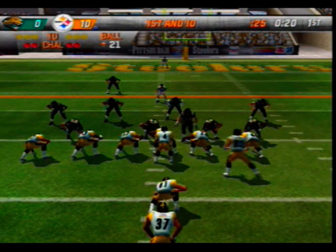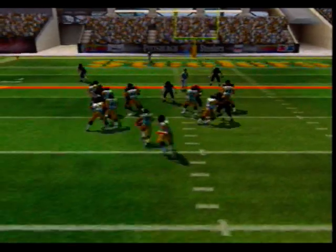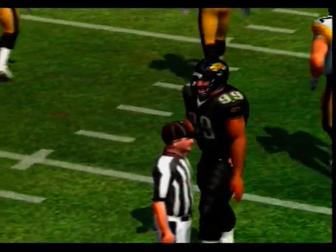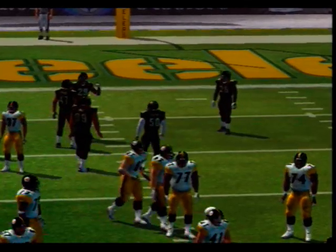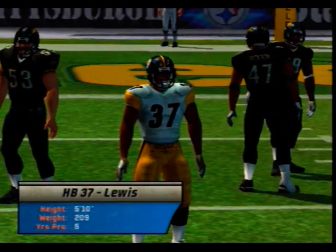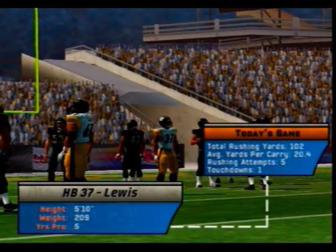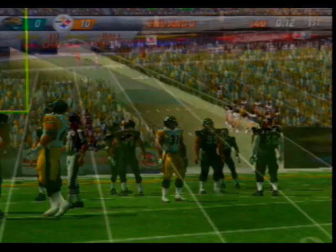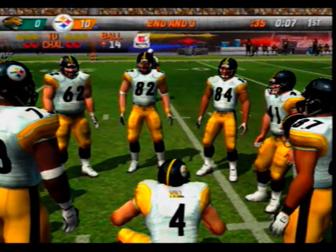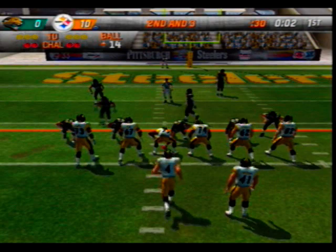Hill sends a man in motion. He hands it off. Agnew is there for the tackle on the run at the 14. Lewis sent a lot of running room out there. Second and three coming up here. 14-yard line. Here we go, baby.